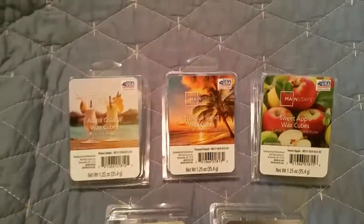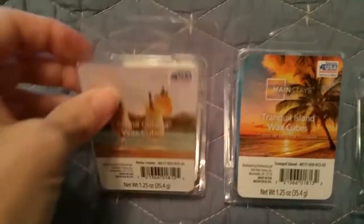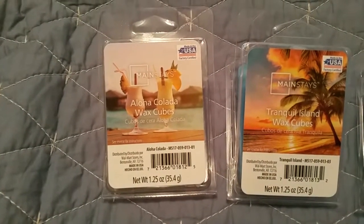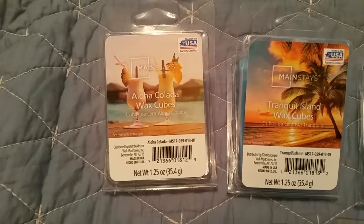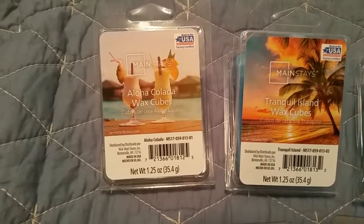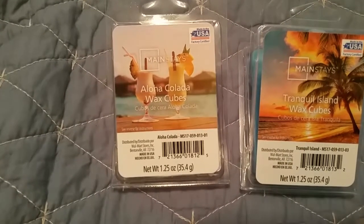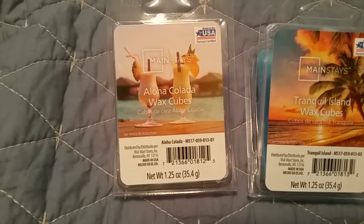So, the Aloha Colada, it's kind of this white color here. It's a typical pineapple coconut scent, nothing special, very strong on cold sniff, and the throw was quite good, around a 3 or a 3.5 out of 5, although based on the strong cold sniff, I was expecting it to be like a scent monster that would take over the entire house. So again, nothing special there, just a typical pineapple coconut.